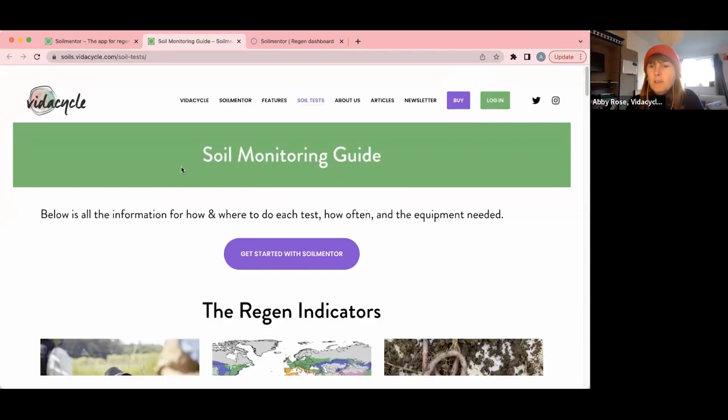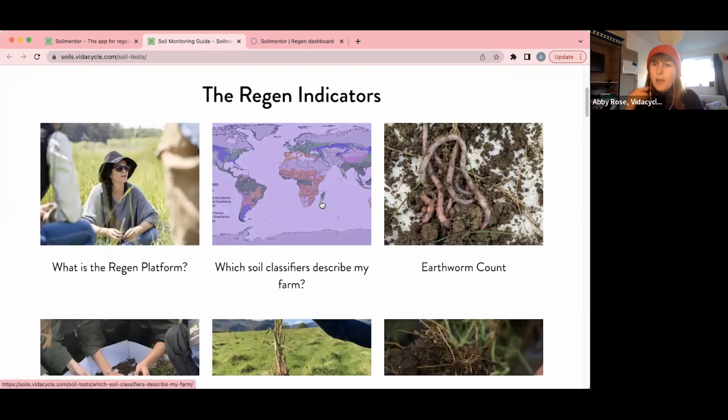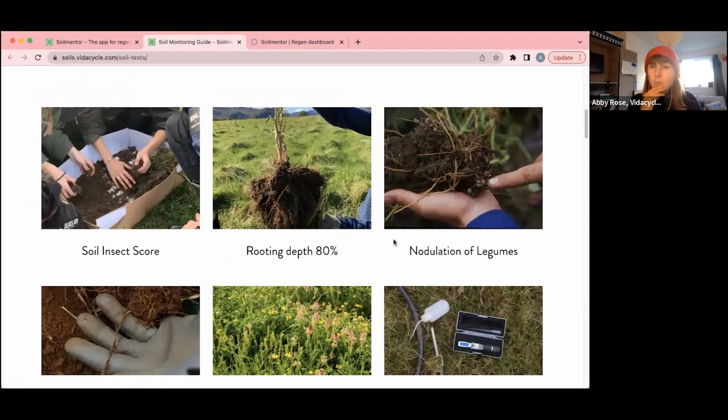So on our website, which is soils.vidacycle.com, if you go to the soil tests page, here you'll find the Regen indicators. So again, it was Nicole Masters and her team at Integrity Soils who defined these 10 Regen indicators. They're the things that Nicole and her team deemed were the most important things to look at in order for you to understand what's really going on in your context. Today, I'm going to just hone in on the 4 of those that we're going to focus on in the month ahead. So I thought I'd start with rooting depth, 80%.